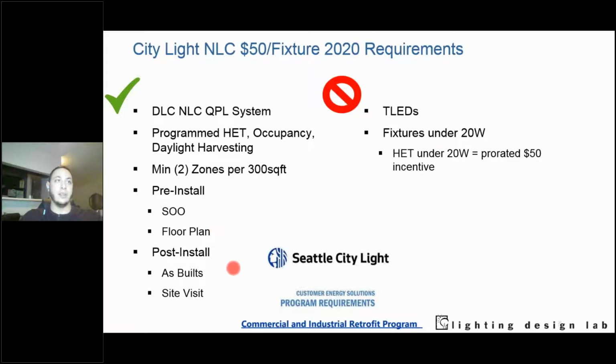After the install, you'll need the as-built documents for the utility and obviously to conduct a site visit. What they will not allow is TLEDs to be incentivized, as well as fixtures under 20 watts. Although if HighEnd Trim moves a fixture under 20 watts, you have what they call a prorated $50 incentive. That percentage, you're under 20 watts, it's going to be that percentage that you're going to have under that $50.